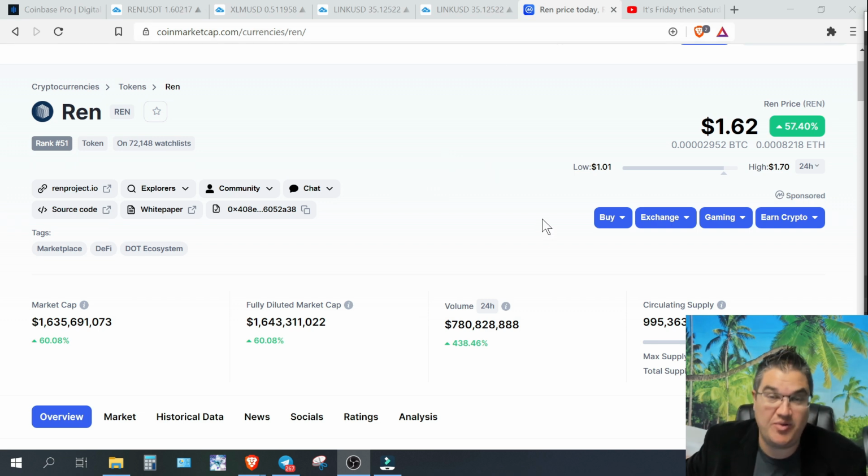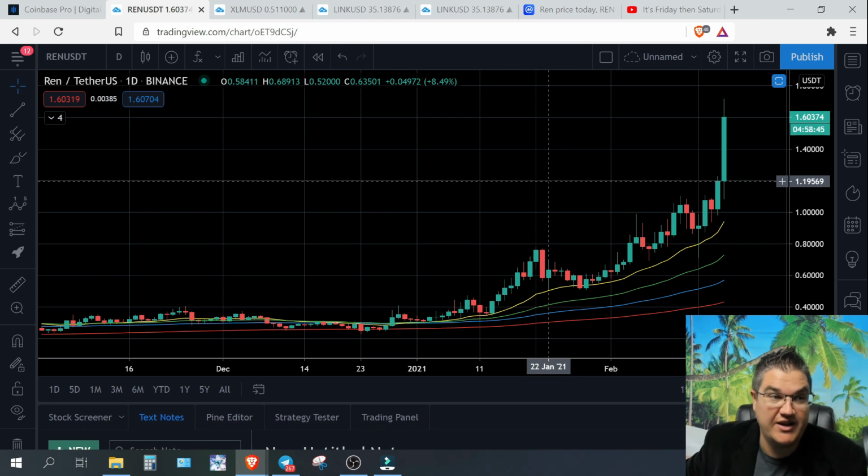Now, I also want to pull it out before we move on. Look at the volume. This is probably the biggest percent gain in volume I've seen in recent time. 438% increase in volume in the past 24 hours. That is amazing. So let's go ahead and look at REN on the daily chart.